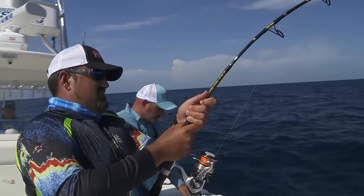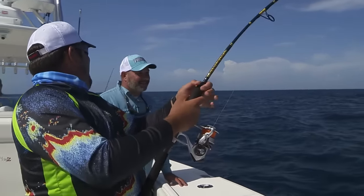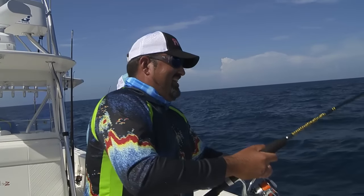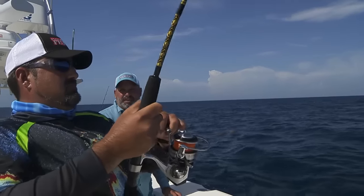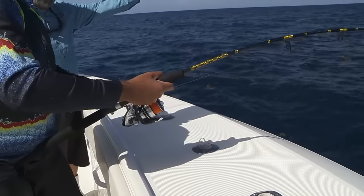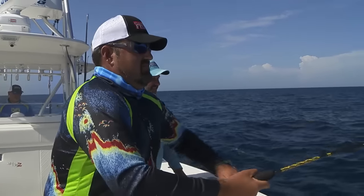When you caught that big king a little while ago, what did you think it was? I had no idea. You thought it was a big king. Really? No. We didn't know because we were catching a bunch of small tunas, and jacks and runners. And it just came up and slammed the jig. This is what you pray for when you hook up into something like this when you're jigging.